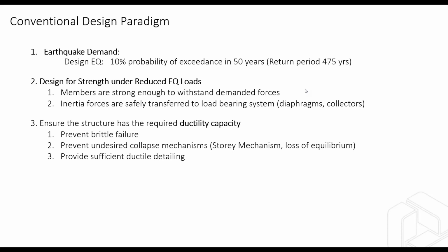earthquake-resistant design. The conventional design paradigm is what we do. We design the buildings under a design earthquake, which is usually the earthquake which has a 10% probability of exceedance in 50 years. In other words, it has a return period of 475 years. We design for strength under reduced earthquake loads. So we are trying to make sure that members are strong enough to withstand the demanded forces, and inertia forces are safely transferred to the load-bearing system, like diaphragms or collectors.